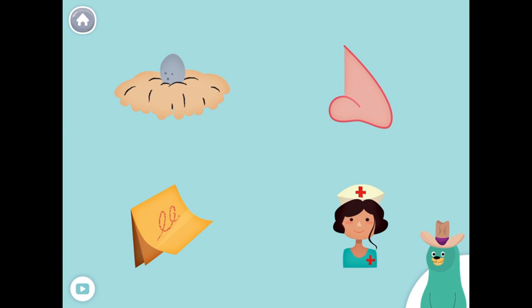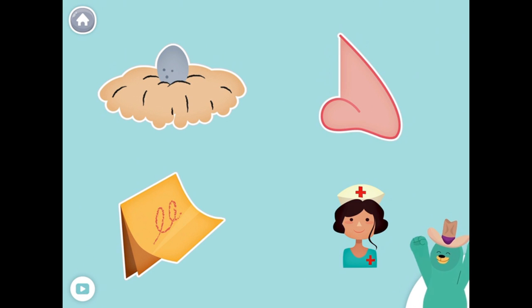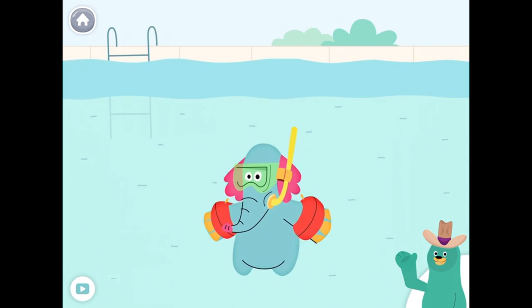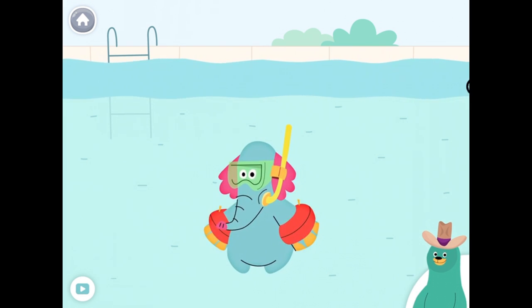All of these things start with the N sound. Tap them all and listen to the N sound at the beginning. Nest. Nose. Note. Nurse. Good job! Give all the things that start with the N sound to Rhea.